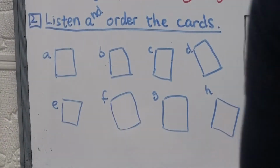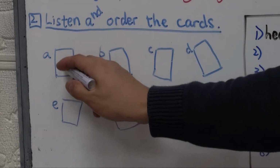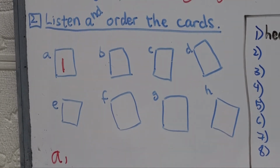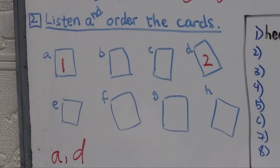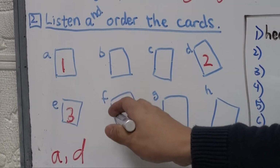Okay, so you've heard their conversation. So what should be the first one? Right, the first one is A. So you can write down 1 on A, or you can write down here A, and then comma. For number 2, what did they mention? He will bring some clothes and some stuff to wash, like soap. So 2 should be D. What else? After the soap, he's also going to bring something to brush and comb his hair. So brush, E, and comb, F.